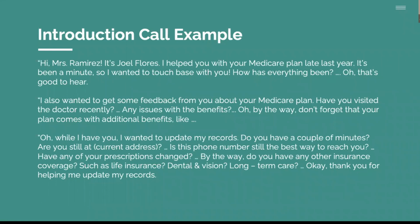But here I just introduced a call example, right, that you're having with the client, and you're actually following up on a previous product that you've worked with them on. So in this example, I'm going to paraphrase through this. I'm reaching out to a client saying, hey, I know I helped you with your Medicare plan. It's been a little while. I just wanted to touch base that the Medicare plan is working for you. See if you've gotten a chance to use it, go to the doctor, maybe use some of those extra benefits like Silver Sneakers or whatever may be incorporated into the plan.